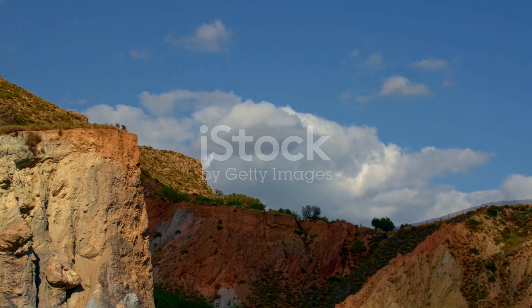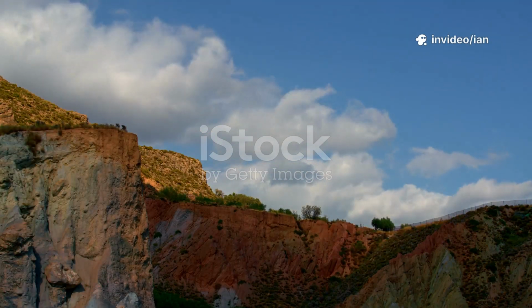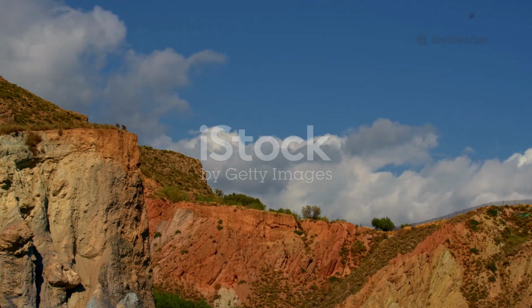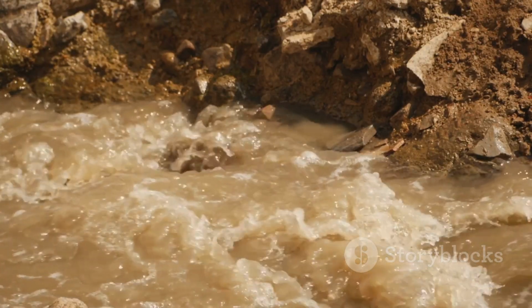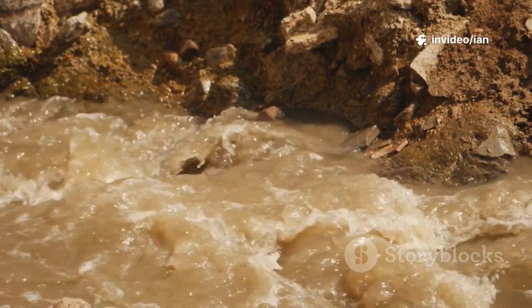The answer is erosion, a powerful, slow-moving force that works quietly but relentlessly. Erosion is happening all around us, every single day, whether we notice it or not. It's a process that takes patience, persistence, and the steady hand of nature. Erosion is the process of moving bits of rock, soil, and sand from one place to another. This movement can be caused by water, wind, ice, or even gravity.